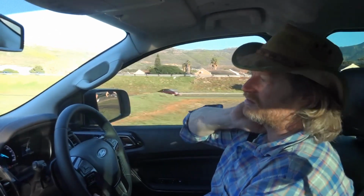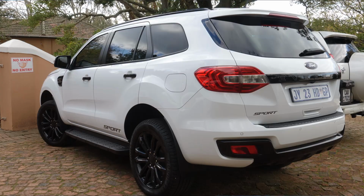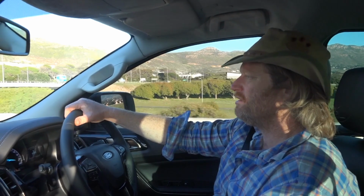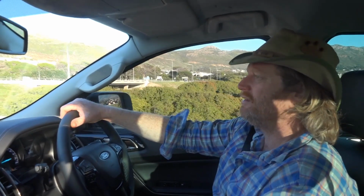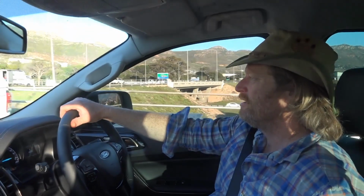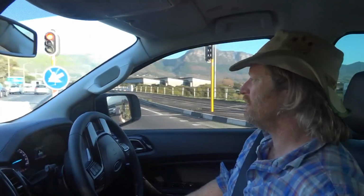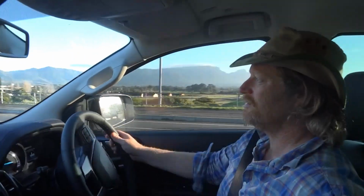So this would be the ultimate sort of road trip vehicle if you've got kids: 7 seats, economical, and you've got a good range. I had about an 800k range off one tank. I think it's an 80 litre tank. I stand corrected; if I'm wrong, I'll put the correct number there. Let's call it an 80 litre tank at 10 litres per 100 k's, which this will do easily, if not better. You're looking at an 800k range, which is great.